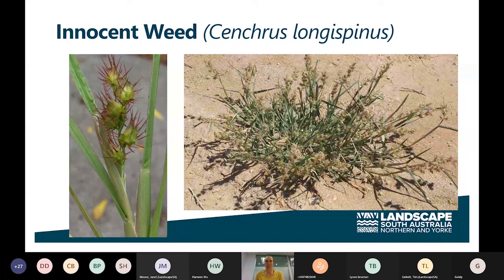Again, all these last three are burr type weeds, so they cause irritations with animals in their hooves or their feet, as well as in their mouths, and contaminate fodder, hay, and also the wool on sheep.